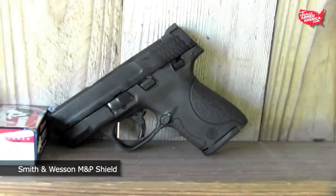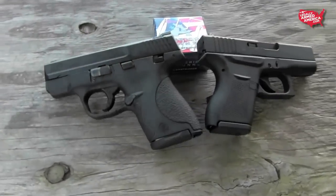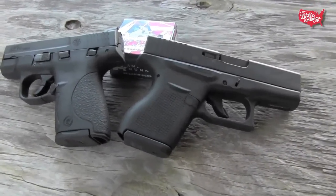This gun has been on the market for a little while, and there are a lot of other single stack 9mms out there. But let's face it, these two right here are very similar in characteristics. What we're going to do is take these guys and show what makes them a little bit different. We're going to run them side by side, but it's really up to you to take these pistols and see if they work for you.